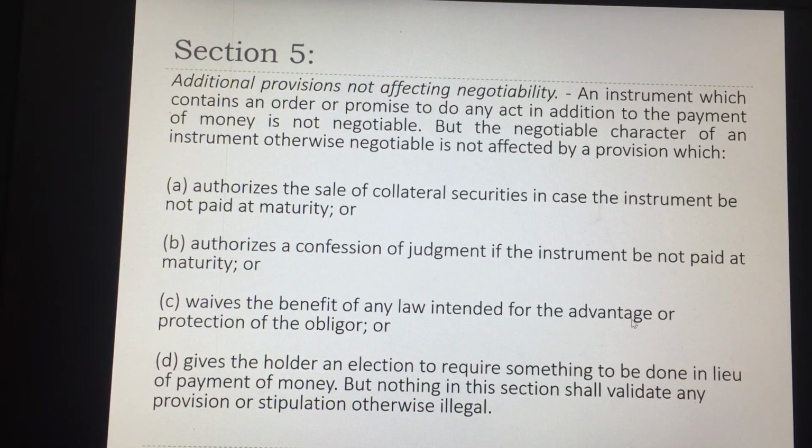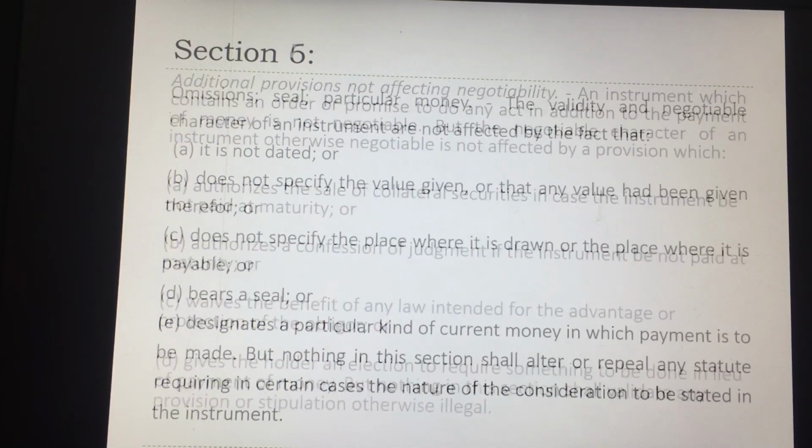Section 5, additional provisions not affecting negotiability. The negotiable character of an instrument is not affected by a provision even if it authorizes the sale of collateral securities in case the instrument be not paid at maturity, or it authorizes a confession of judgment if the instrument be not paid at maturity, or waives the benefit of any law intended for the advantage or protection of the obligor, or gives the holder an election to require something to be done in lieu of payment of money. But nothing in this section shall validate any provision or stipulation otherwise illegal.